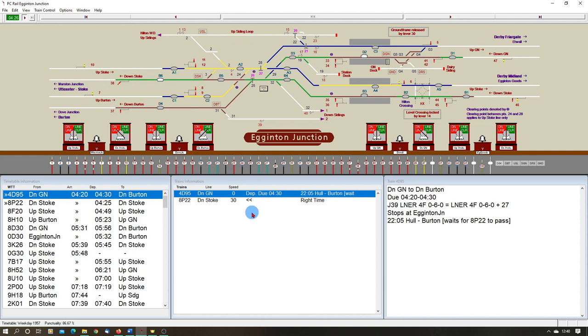Right, he leaves at 4:30, so we've got 4 minutes, plenty of time, but we can get these points set. So I'm going to operate 26. Move 25, lock the points. This one's already set for flank protection, so I don't need that one. Then 29. Put the starter back for that train, and he's ready to go. We'll clear the signals in good time. We can do that. So it's 34, and the starter 37.